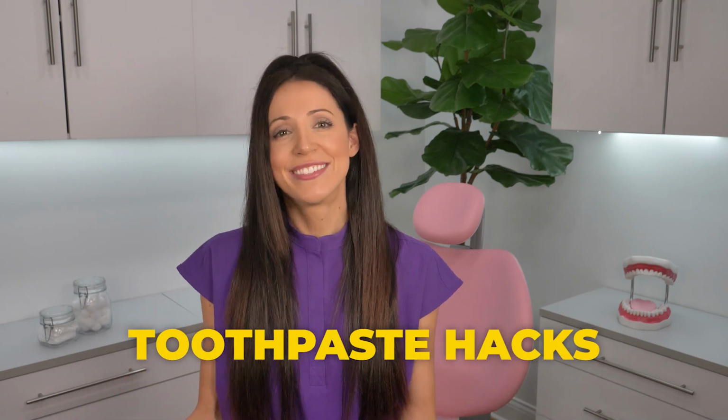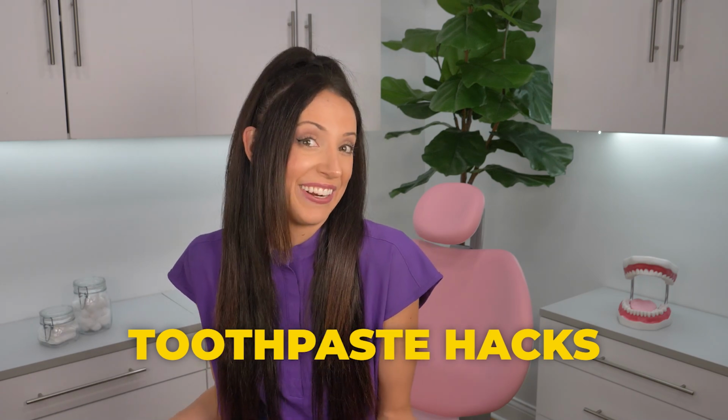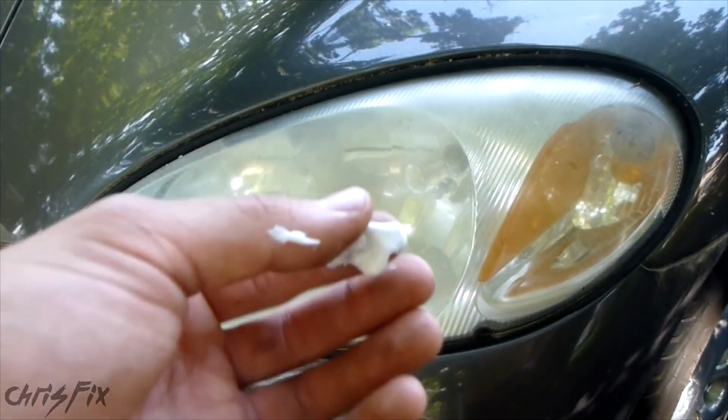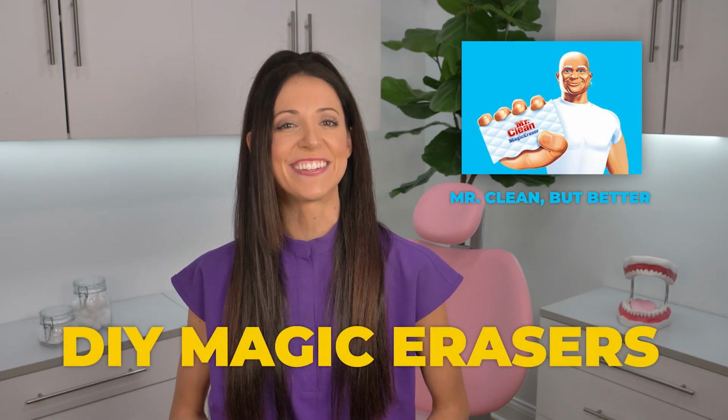Before we go, let's talk about some other toothpaste hacks that so far seem okay. They don't need any debunking as far as we know right now. Some other things toothpaste can be used for are to clean foggy headlights. You can actually use a little toothpaste on a cloth or a sponge and scrub it in a circular motion and then rinse it off. Toothpaste can also be used as magic erasers. If your toddler colored on your wall, use a little toothpaste to gently clean off their artwork.